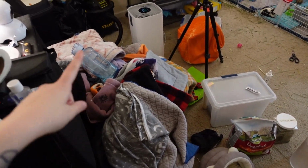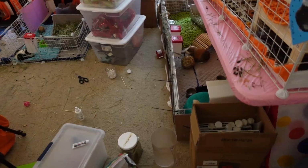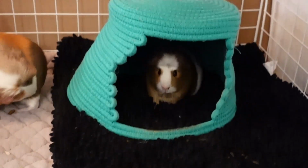I just have all of my extra fleeces and stuff stacked right here. It's still super dirty in here, but it's a 2-day process. We have all of this extra room right here. Kevin and the girls seem to be really enjoying their new little spot. As you can see, Kijo's all splooted out underneath this little bed.